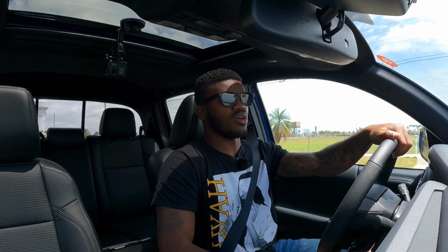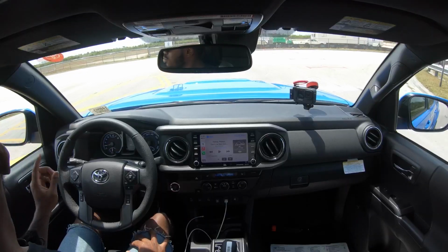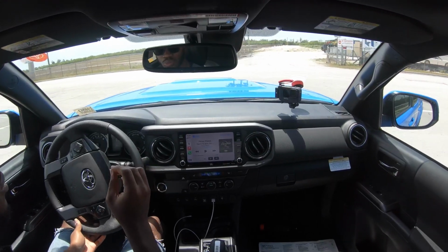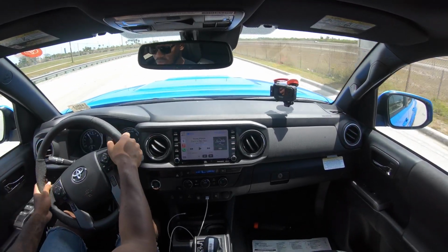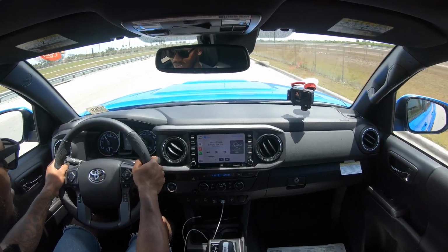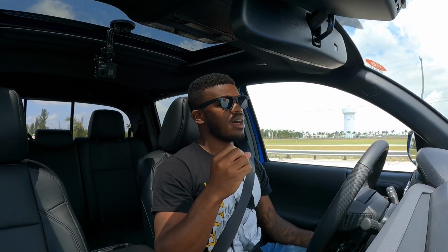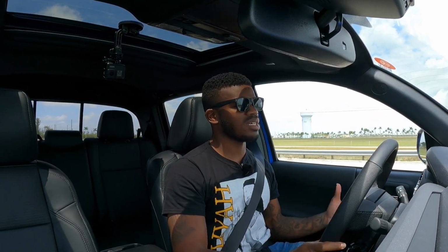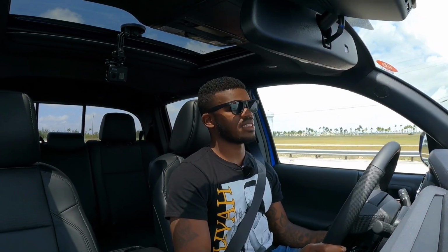But on road, this thing drives and handles really good. And I'm really surprised that the cabin is quiet with the 3.5 liter V6. Once you put your foot down here, whoa. It wakes up. That 6-speed automatic puts it in the middle of its power band here. Very good 6-speed automatic, but it's behind in gears compared to the other competitors in this segment.